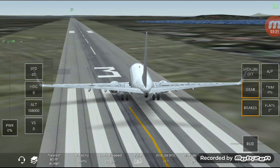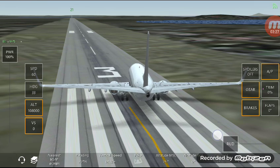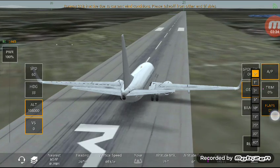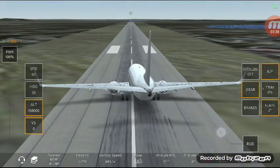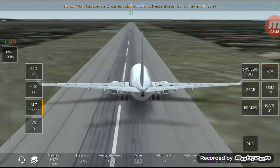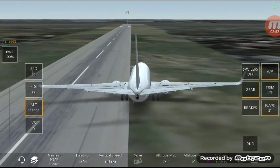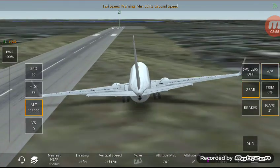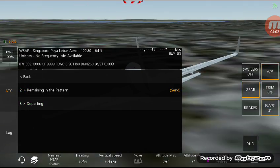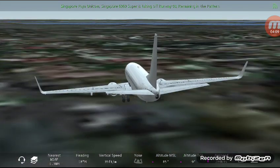Okay, wait. The heading altitude should be able to be set. We'll just have flaps to do. Okay, we'll take off at the highest speed that we can, even though this is not the longest runway. Oopsie. Now let's take off. Singapore Pi Unicom, Singapore 6969 Super is taking off runway 03, remaining in the pattern.